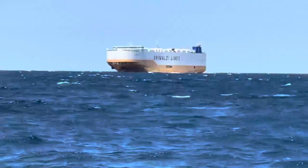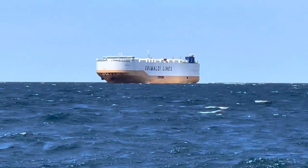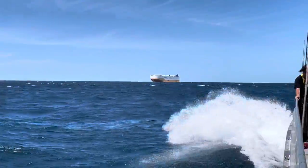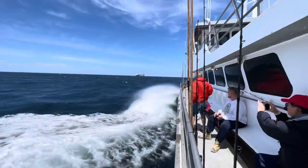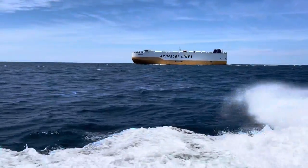Well, as the birds were making their presence known, we only had one other visitor. All day long, we only saw one other ship, and that was this Grimaldi Line's vessel, and it was magnificent out there in the water. Some of the waves were cresting at what we estimated to be like 14 feet, and they were pounding, but the Big Jamaica at her 125-foot length could handle it just fine.